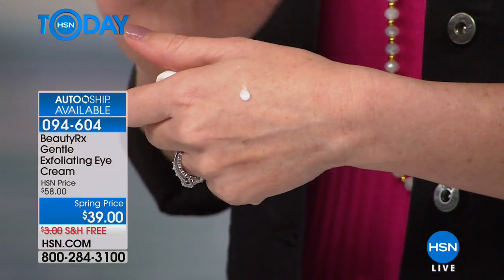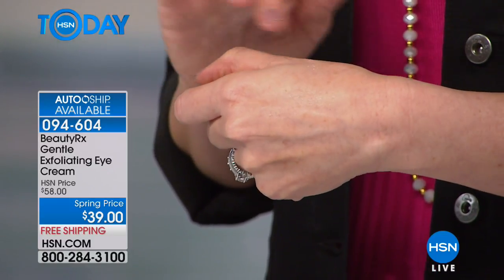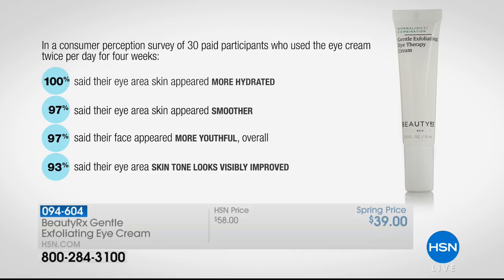So like you saw in those before and after pictures and like we'll continue to see, it makes the skin of the eyes smoother, softer, firmer. It even helps decrease the appearance of dark circles and under eye puffiness. When you finally start treating your under eye area, that's when you start achieving a more beautiful, younger looking overall appearance. And that's exactly what we see in the consumer perception studies.